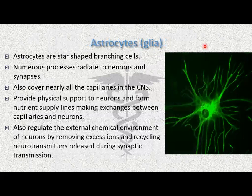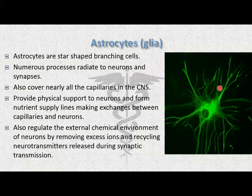So we'll start with the astrocytes. They're called astrocytes because they're star-shaped. This is a picture of one. They have all these processes that branch out. They look a little bit like a neuron because of these processes. The difference, to quickly tell at a glance that it's not a neuron, is that these processes are much thicker and more blobby. Imagine an amoeba spreading out its little processes. They look a little more like that. They're a little bit less structured.